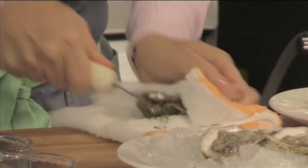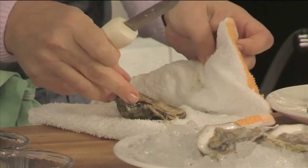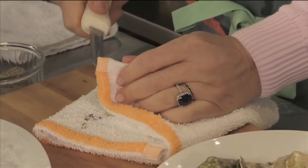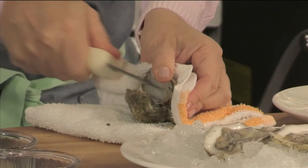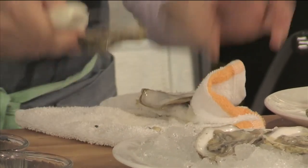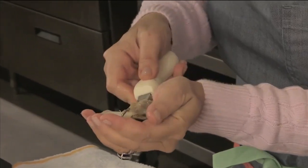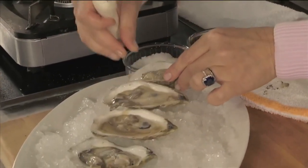And then you slide around the outside so as not to hurt the inside body of the oyster. And then slowly start working your way out of it. And there you have it, one juicy oyster. And I'll put that on a bed of some crushed ice.